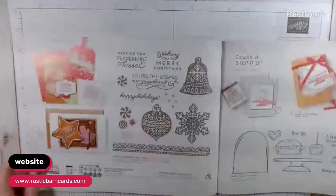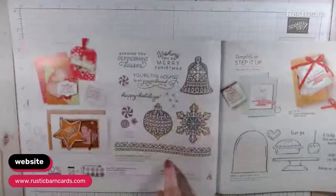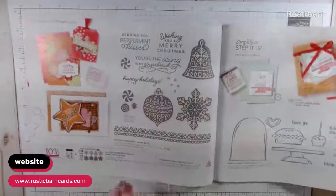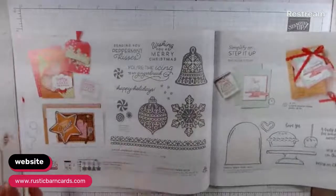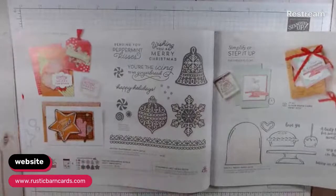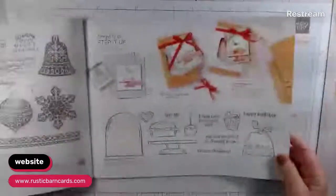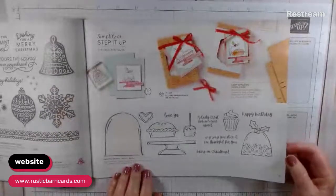And if you turn to page 10, you'll see a little bit better picture of the stamp set, and it also has dies to go with it. So you can buy these items separately, or you can buy them as a suite, or you could buy just the bundle. So what makes it nice is that you can buy what you like and what you want to use. On page 11, Sweets and Treats.